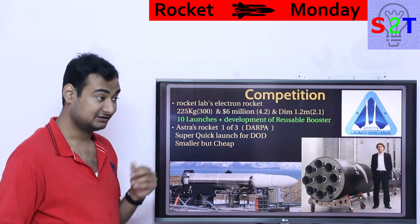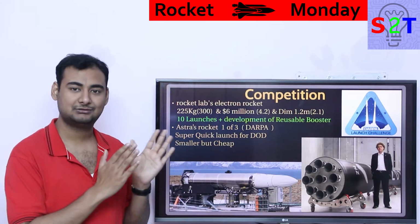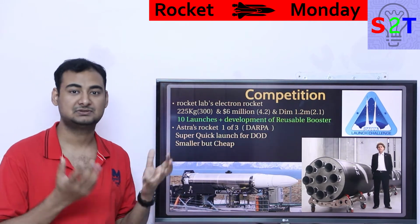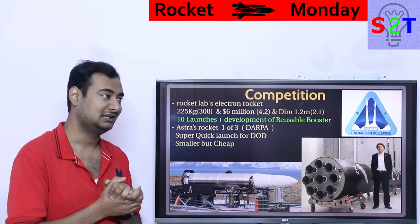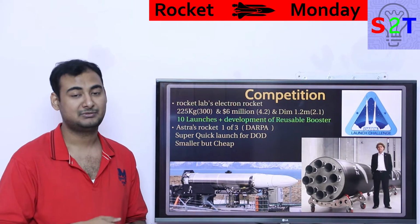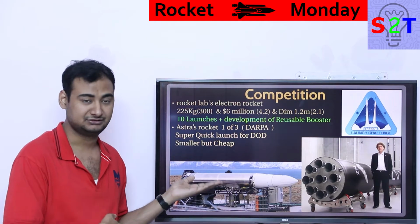However, there is this new competitor that has just recently come into the show. Basically they were working in the background, but they were working for the DARPA Launch Challenge. DARPA has multiple challenges and you can compete in those challenges. So there were 3 competitors for this challenge, the DARPA Launch Challenge, and one of them went bankrupt, another one left, and this puppy is the only one that survived.